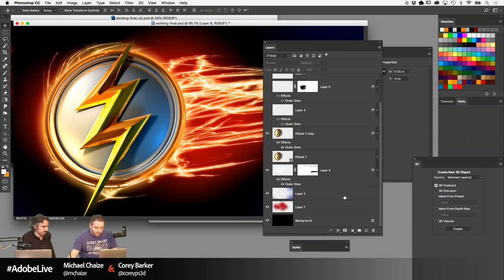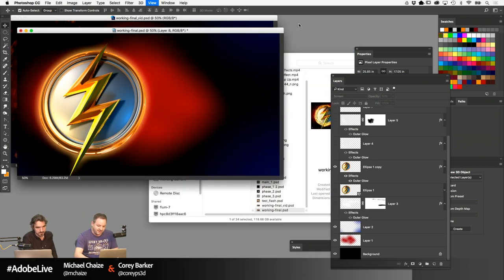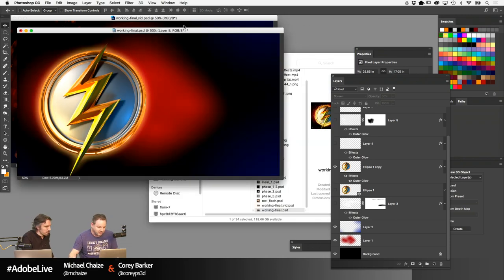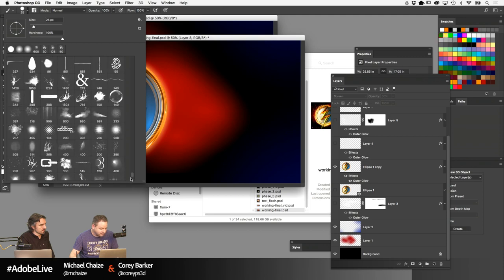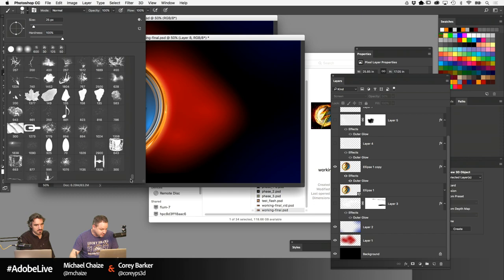So let's have a look here. This is another one of those things where I so love Photoshop, because once you have your 3D element created, and then you render it, you've got all the best of Photoshop to finish your compositing all in one place. So that's what I did here. There's the element in the scene, and it's got some background color elements going on. All I did was use a brush that I created. It's a lightning brush. There it is.